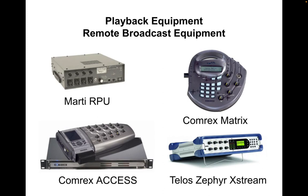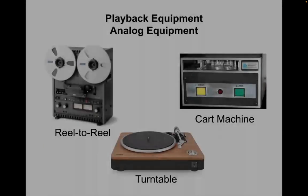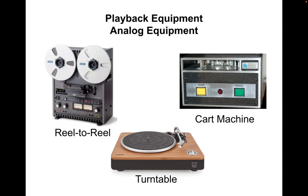Similarly, the Comrex Access is a portable IP audio codec that compresses audio as digital data and decompresses the received data into a digital audio format over the internet. This technology uses either a hardwired Ethernet connection or Wi Fi and is the industry standard nowadays. And finally, here's a picture of some older analog equipment you may come across in your career or broadcast museum.